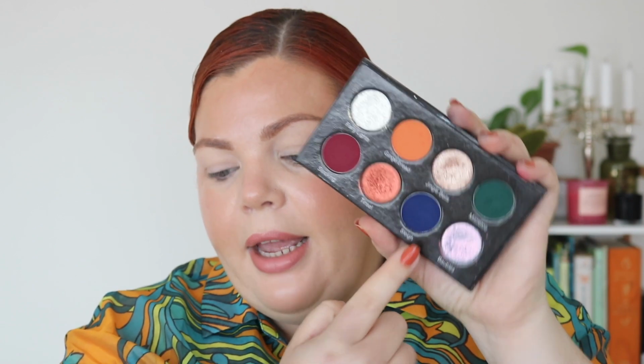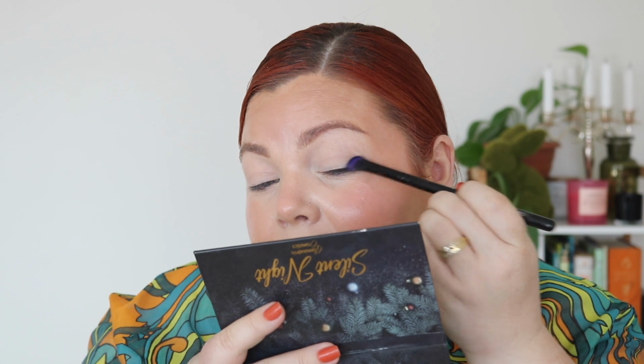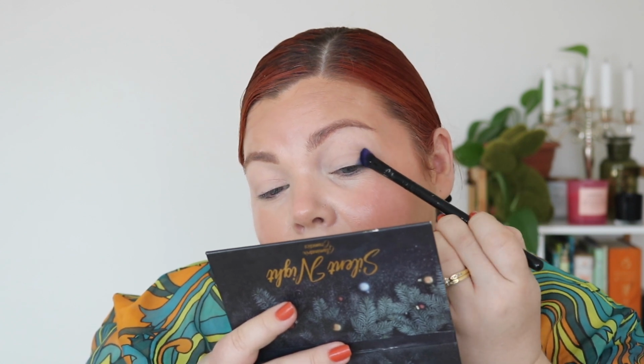So we're going to start with, I'm going to do the same look I did yesterday because I really liked how it turned out. I'm going to use Slay first. I'm using the same brushes, so if they look dirty, I'm using the exact same ones that I used yesterday. Now, Slay picks up really well. There's not much kickback and basically no fallout. And I can tell you that because I already know how it's going to go.